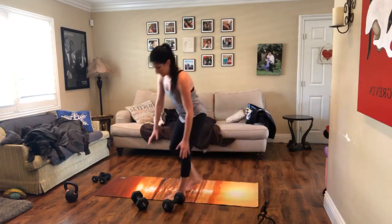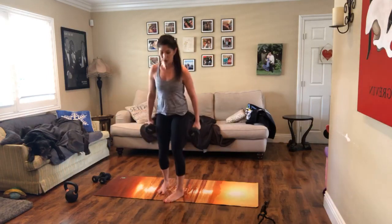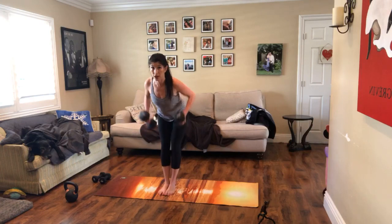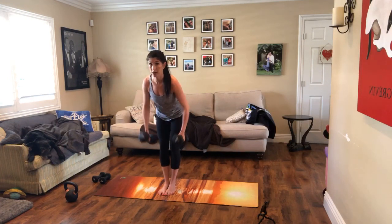We're gonna start with a bent over row. I'll show you all angles. Hinge those hips, squeeze those shoulder blades together. Here we go.